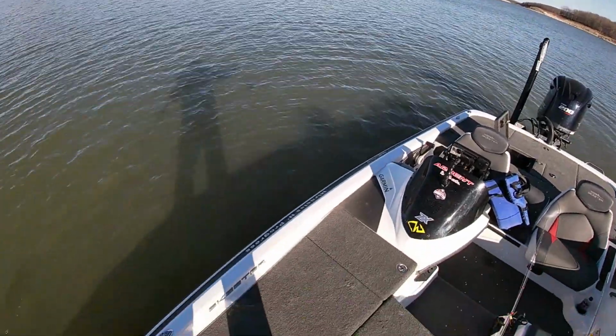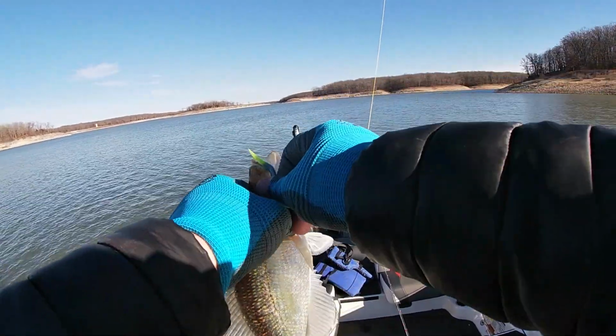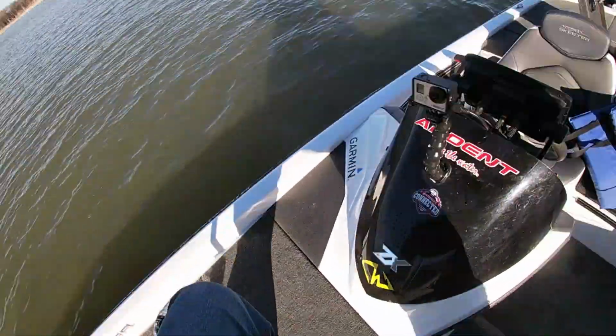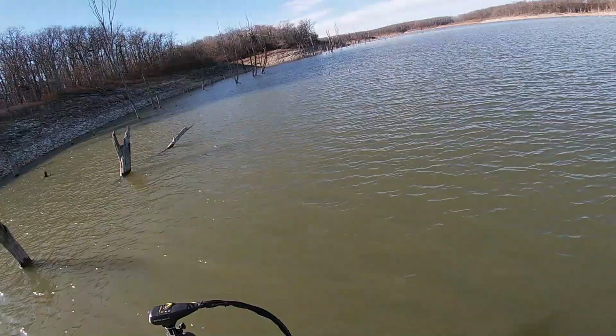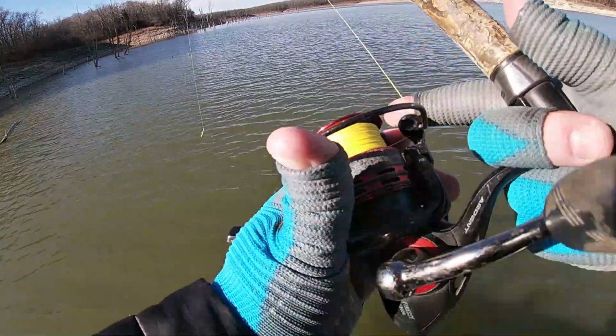Boom, right there. Decent crappie. I switched to that blue and chartreuse. That's what the first two wanted. They didn't want that electric chicken. We'll just stick with the blue chartreuse. Let's go back down to them, see what's up. Here they are.